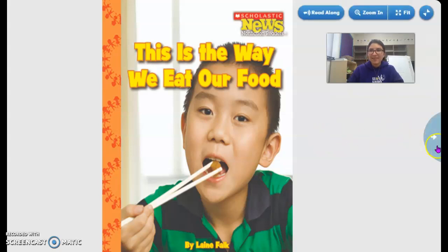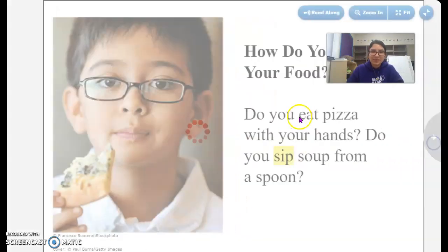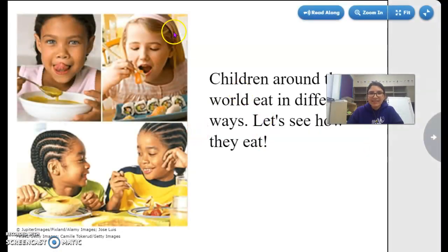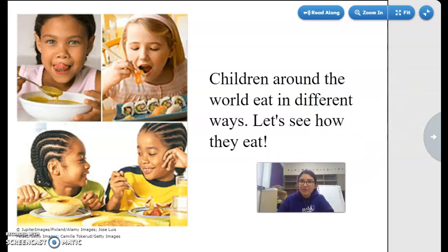All right, let's go ahead and look for the different text features. So right here, this is called a what? Heading. And what is this an example of? What type of text feature? A photograph. And photographs are taken with what? A camera.